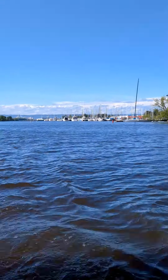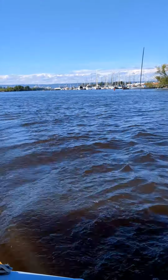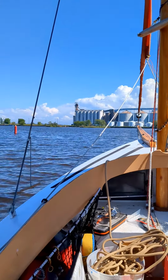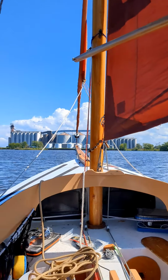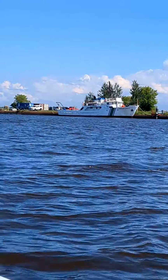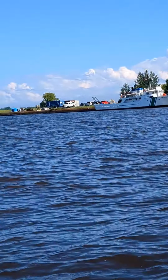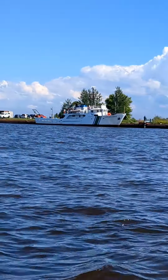Heading out of the Barker's Island Marina on the Lake Superior Bay. The wind's right on my nose, so I'm motoring out today to get out to the bay. There does get to be some traffic in here too, so just not a lot of room to short tack. Lake Explorer 2 is a research vessel that operates out of Duluth here, Great Lakes Research, and they typically dock over at the Coast Guard station, but they're doing some repairs on the pier.